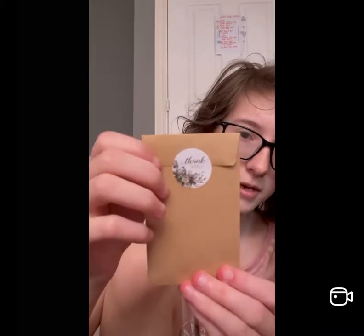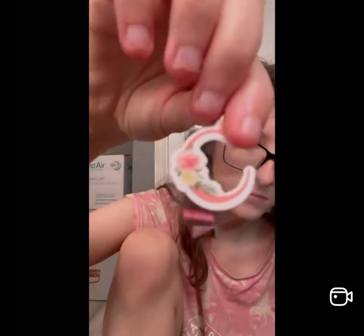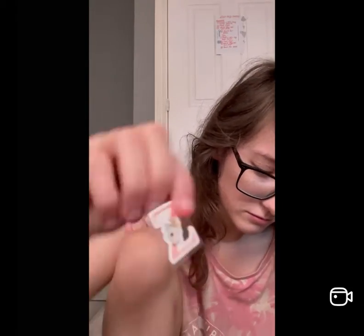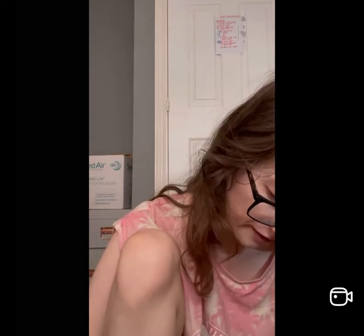Okay, and then we also got this. It says thank you on the back. I don't know, I'm going to find out what it is. I mean, it's extra. Okay, so I got some stickers. I think that's stickers anyway. More stickers. Another sticker. Another sticker. I got the other sticker, it's on the floor, and it's really hard to get.